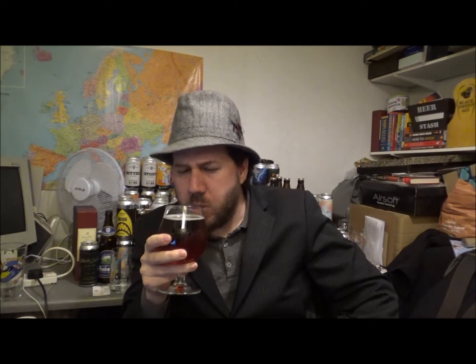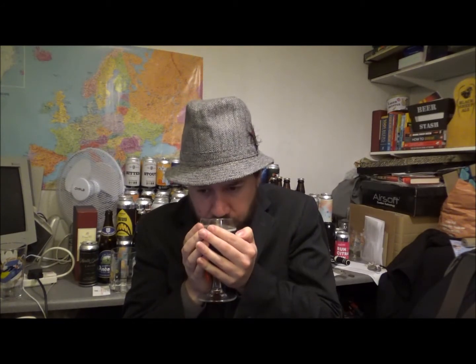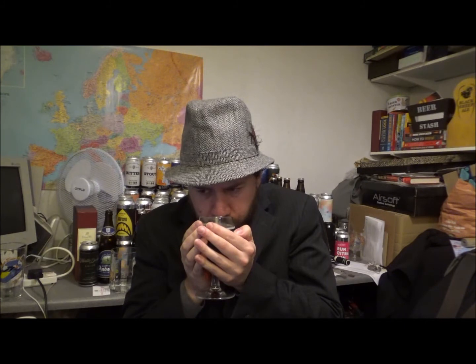Not too boozy on the nose, although this beer is not long out of the fridge. I should have brought this out of the fridge earlier, to be honest, so I want them full flavours. Maybe them flavours will come out after the review, but it smells very nice though, straight out of the fridge. Let's give it a try and see what we get out of this one.